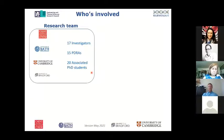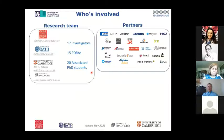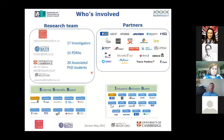Who's involved in RM4L? Well, the research team is Cardiff, Bath, Cambridge and Bradford, a formal partner with us now. I've put the emails of the lead investigators from each there, but all in all, there are 17 academics, 17 investigators as they're classed with EPSRC. The numbers vary a bit, but there are about 15 postdoc researchers and 20 associated PhD students, though that does fluctuate as people come and go. We have a number of partners, mostly industrial, but also other universities and research organizations. And very importantly, we have an external scientific board, and if the slide isn't too small, you'll recognize a few names in there, and an industrial advisory board.